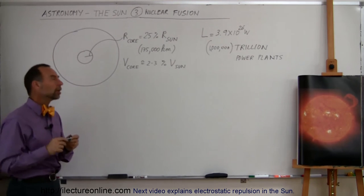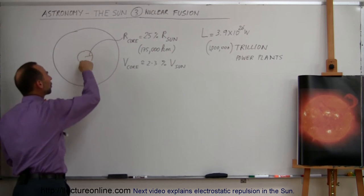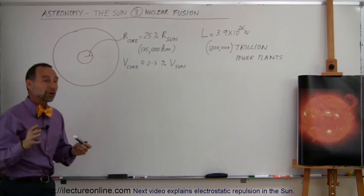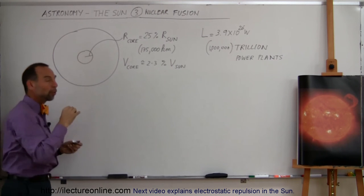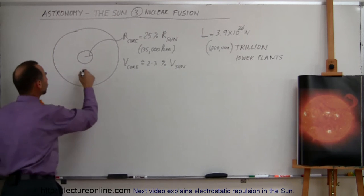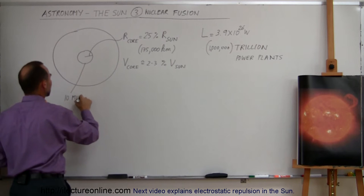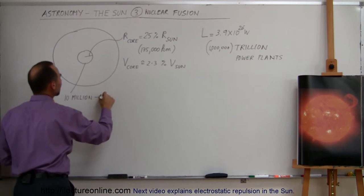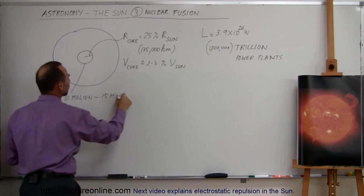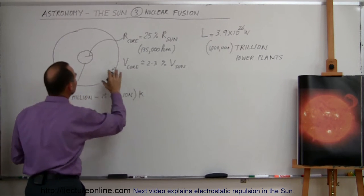Well, let's talk about the sun a little bit more. So the sun has what we would call a core. The reason why we call that the core is that's the region in the sun where it's hot enough for nuclear fusion to take place. The temperature at the core, from the edge of the core, is anywhere from 10 million to about 15 million degrees Kelvin, so 10 to 15 million Kelvin in the core.